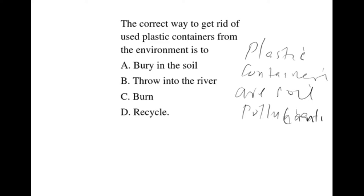So some people reuse them. For example, a container that contained cooking oil can be used as a water storage container, or they can be recycled. Recycling means that you take them back to the factory, where they are molded into other useful containers or other materials. Therefore, the best way to clean the plastics from the environment is by recycling them.